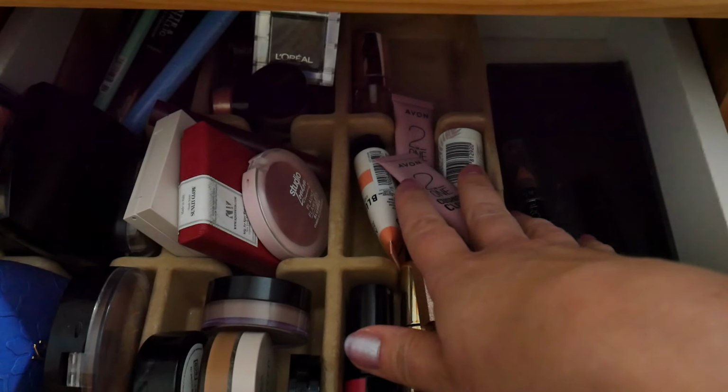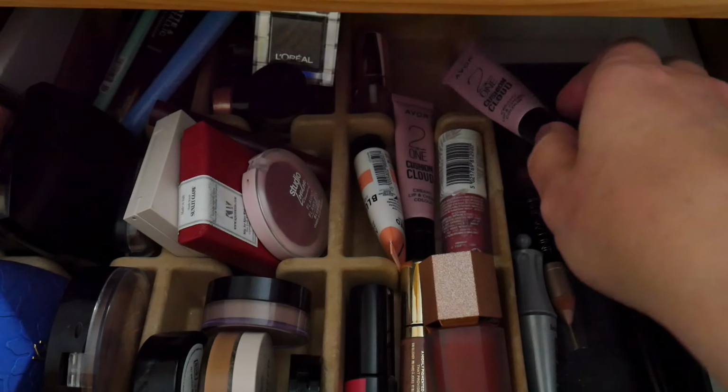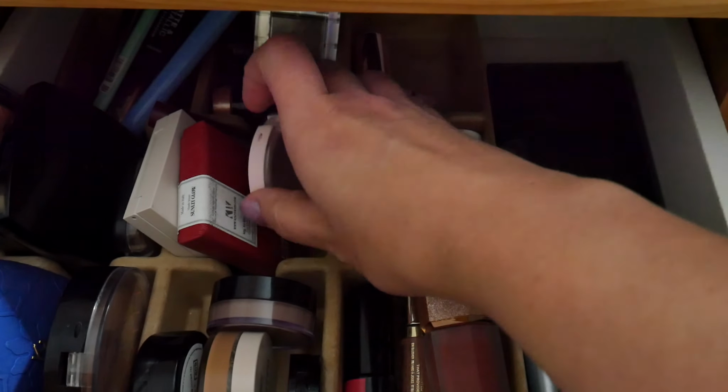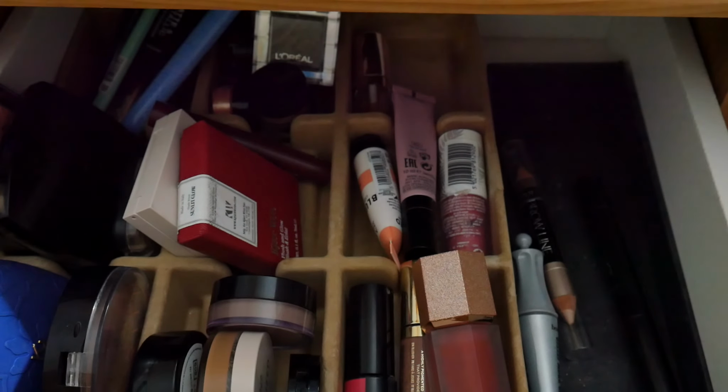Do I want another blush? There's a powder blush in there. Maybe I'll take a cream blush. I'll take this one because I can just apply it with my finger if I need to.